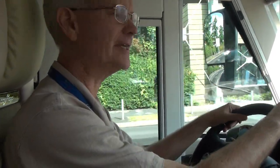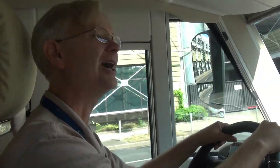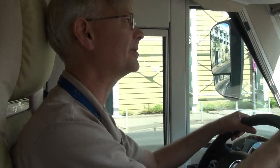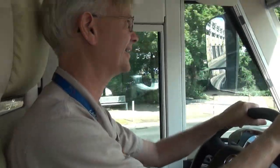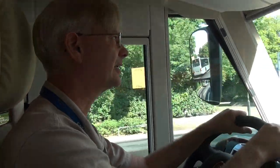So are we staying in this van or are we going to change? Will we stay in the same van? Bleiben wir in diesem Wohnmobil? Yes. Yes, okay. Kein Wechsel. No change. Okay, that's good. Yeah, we'll go slow here, and we'll let him out there. Okay. All right.